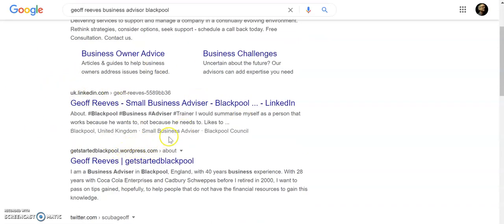But the only reason you found me is because I've asked Google to give me precisely what I'm looking for. So it's very important that we understand Google gives you what you ask it for. Its mission in life is to give you precisely what you need.